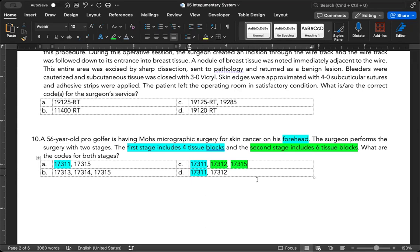Each one of those slices is known as a stage. Okay. So stages equal the number of slices of tissue that they take out of the body. Once they have that stage outside of the body, they're going to thinly slice that stage multiple times, depending on how many times they indicate that they do it. They're going to thinly slice that stage, and then they're going to look at it under a microscope.